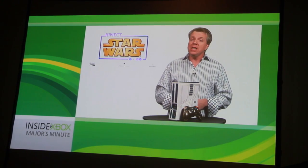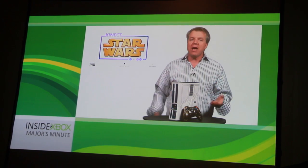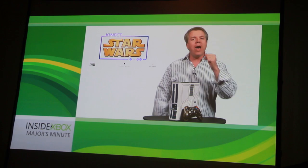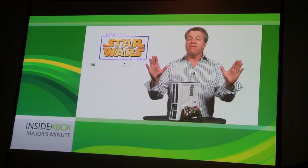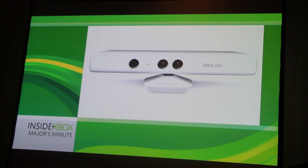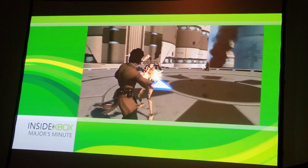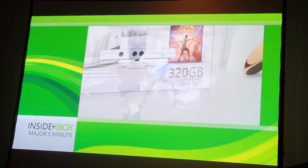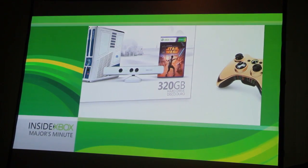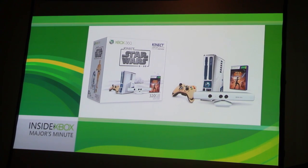The bundle will include the custom-designed R2-D2 console along with his counterpart C-3PO in wireless controller form. And for the first time, we've created an all-white Kinect sensor. Also included are a copy of Kinect Star Wars, Kinect Adventures, and the biggest hard drive we've ever made for Xbox 360, 320 gigabytes of storage right in your console.